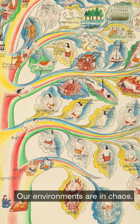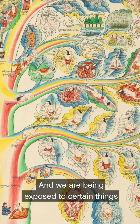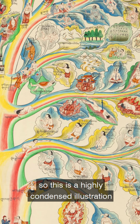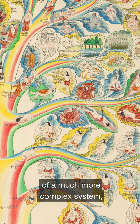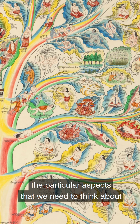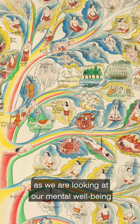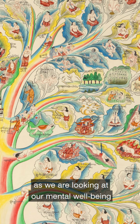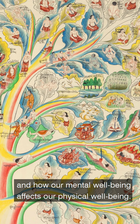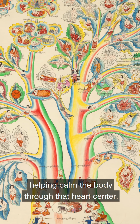Our environments are in chaos. Things are in excess or deficiency or kind of out of control, and we are being exposed to certain things that are harmful to our bodies. So this is a highly condensed illustration of much of a more complex system, but I think it really helps us to remember the particular aspects that we need to think about in terms of self-care. And this is really important to us right now as we are looking at our mental well-being and how our mental well-being affects our physical well-being. So this is what we're really working on, helping calm the body through that heart center.